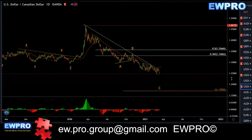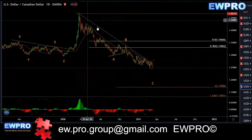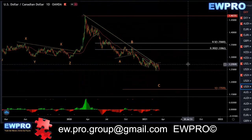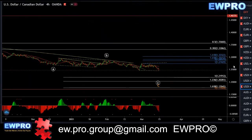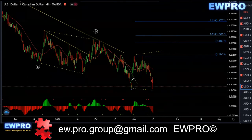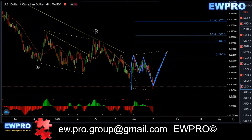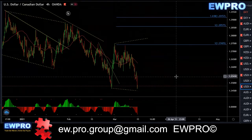UCAD on the daily, we've still got plenty of room down to that 100 fib. It's still within this trend line. We're still in that downtrend on the CAD. I was looking for a buy on this one during the week. We had this nice impulse up here, and I'm looking for this C up for an A, B, C before we get more downside. I dare say we will get this sharp move up.